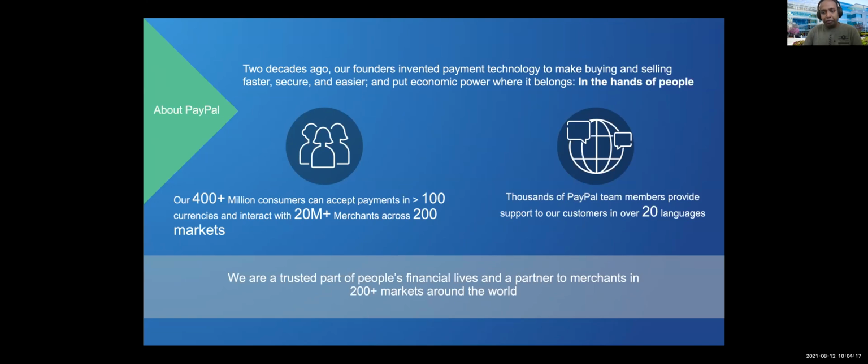And we are a global company. That means we deal with a variety of problems, a variety of challenges, a variety of audit requirements. So those are our challenges, and this is our scale. As I mentioned, 400 plus million customers and 20 million merchants. All of them expect a lot from our infrastructure, and we strive to maintain high availability and a secure environment for our customers.